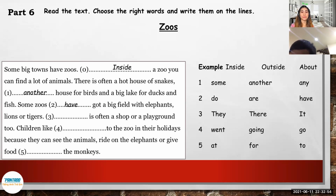A big zoo with elephants, lions, or tigers. They often... There. Which one? One or two? One or two? One. There is? Answer, you. Two. Okay, two. There is.